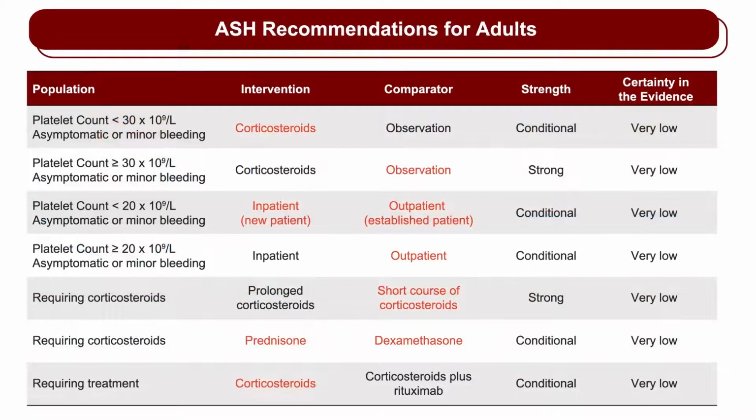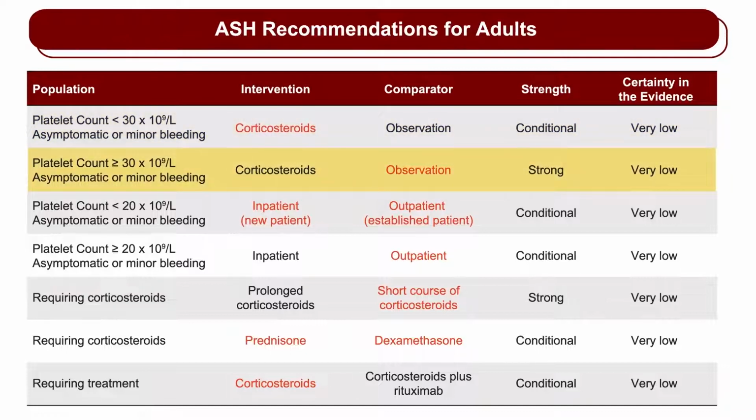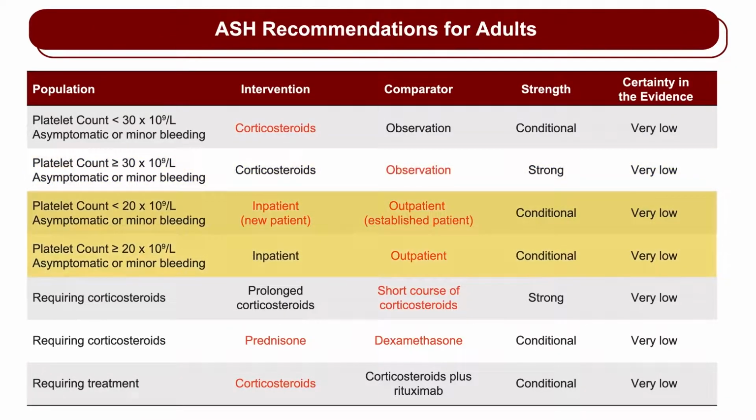This provides an overview of the 2019 American Society of Hematology guidelines related to adults with newly diagnosed ITP. You can see here the recommendation that we discussed for patients with a platelet count less than 30,000 who were asymptomatic or had minor bleeding. The panel did also consider a platelet count greater than 30,000, in which case observation was the suggested treatment. And then also the panel looked at whether or not patients should be treated as an inpatient or an outpatient, really trying to favor outpatient management when feasible.